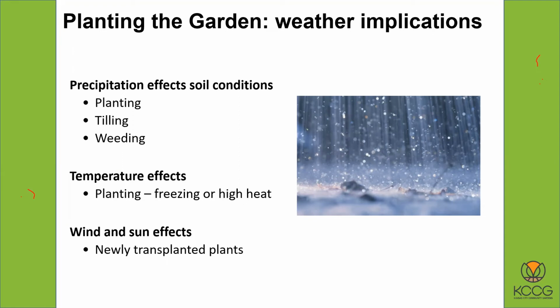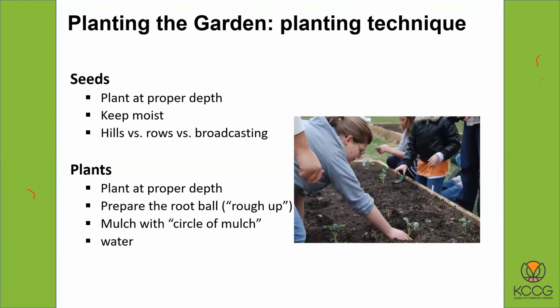Temperature affects things also. You don't want to set out tomatoes if it's going to be freezing cold tonight. You might want to wait a few days. If you're going to plant some plants for a fall garden, but the temperatures are up in the 100-degree range, you might wait a week until they come down a little bit to the 80s. So all these things, temperature, precipitation, but also even wind and sun. If it's going to be super windy and you're putting out little seedlings, sometimes that can be really hard on them also.